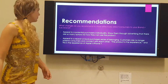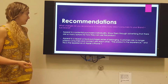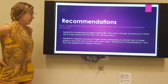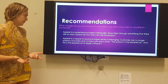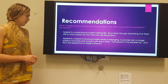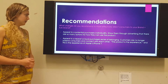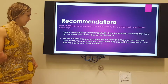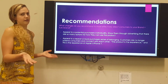As far as recommendations go, what changes do you recommend to more effectively direct consumers to your brand and sub-brand? Well, I think an appeal to potential purchasers' individuality would be really important. We should show them through advertising that there are so many more options of how they can use the product. And also an appeal to a repeat or loyal purchaser's sense of belonging. Customers are no longer passive consumers and connect with each other. So the product is the experience, and this is the experience of Apple's iPhone 7. That's what I think needs to be out there.